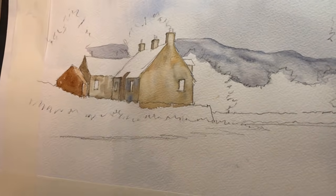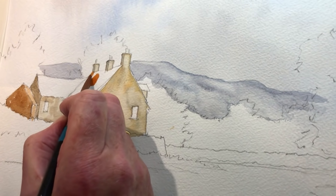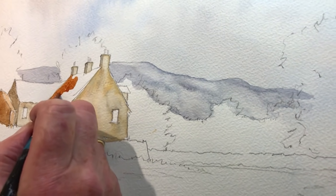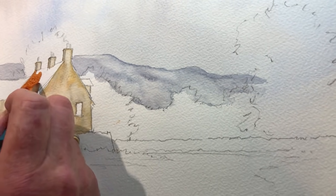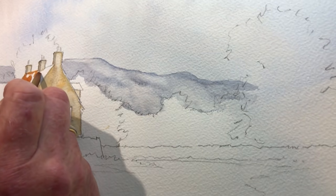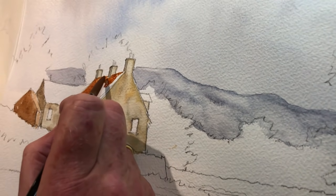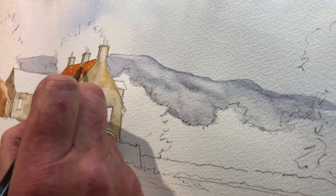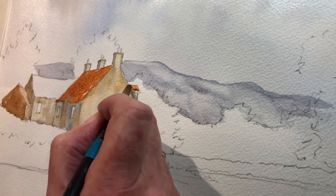Now that's dried sufficiently to do the roof now. So burnt sienna and raw umber again, but this time more burnt sienna into it. And just filling it. Okay, carefully up to where it meets the stonework. And fill in there. And remember, a few bits of white paper left showing through here and there doesn't hurt. Just a little bit of extra light in here and there. Bit on there. Slightly lighter on that side.